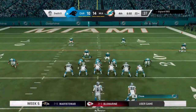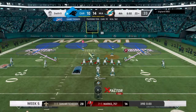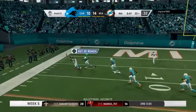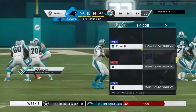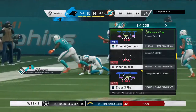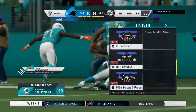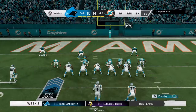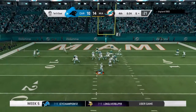The run only got a yard. Here's 2nd and 9. Out of the gun, Newton. That is caught at the 7. It's a pickup of 17 and a first down. First and goal at the 6-yard line. Only way to get the lead here, of course, with a touchdown. And that's what they're gunning for on 1st and goal.